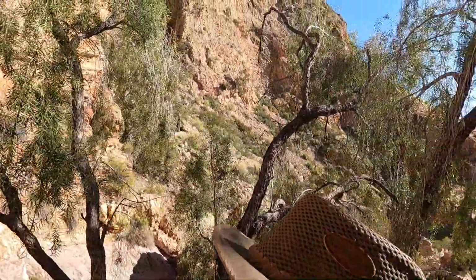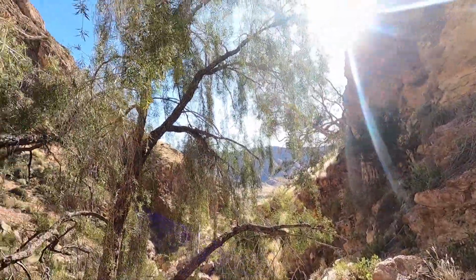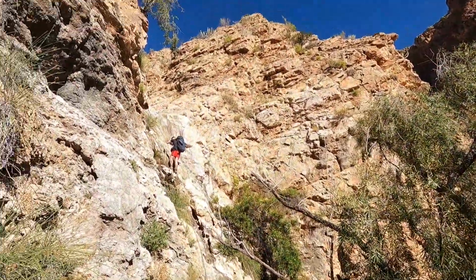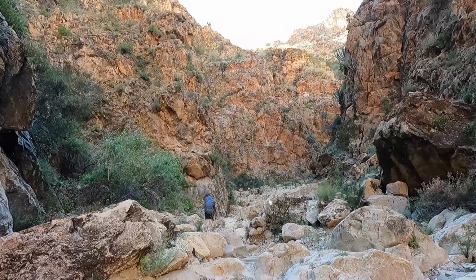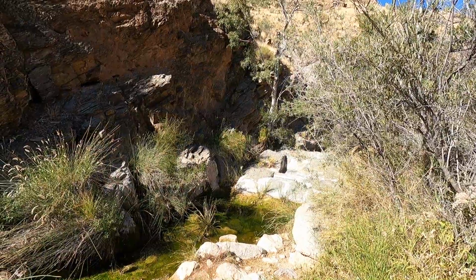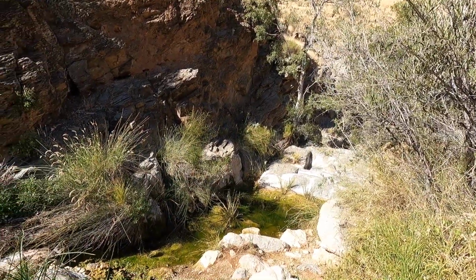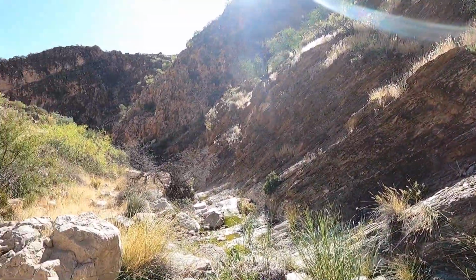Not so bad from here. Yeah, not so bad now that we're halfway. Look how pretty it is. Here we go, up the ups. Unbelievable. And there's supposed to be no water today.